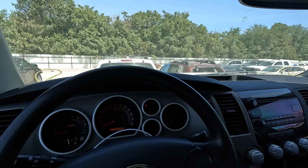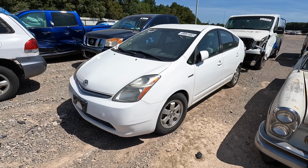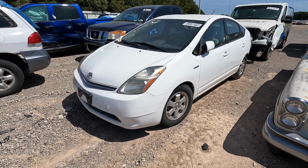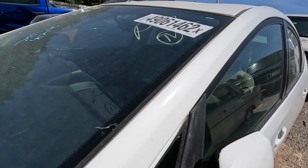I guess that's it for this one. Moving on. Next on my list, the car that everybody loves to hate. Well, or the car everybody loves nowadays. It's a 2008 Toyota Prius. I've had a few Priuses, and they're all right cars.